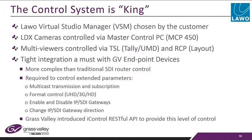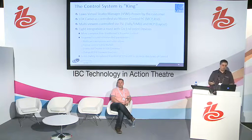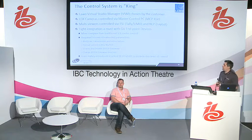And I think Daf will touch on this, but the control system is probably one of the single most important things inside the truck. That's your all-seeing eye. That's what's controlling everything. It's not just controlling the Grass Valley products. It's also interfacing with the Calrec desk and a whole lot of other products in the truck. So VSM was chosen. It's controlling our cameras through our MCP450. So like I said, it's able to resubscribe the streams for your camera returns. You can control the intercom volume and stuff like that on it as well.